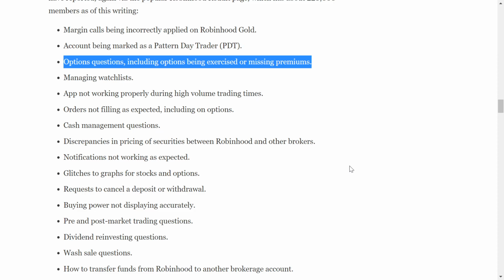Another common one here is options questions, including options being exercised or missing premiums. You're only going to get exercised on an option if you're in the money when you buy that option and it's on that exercise date. You don't have to worry about exercise in any other scenario unless you are selling calls or selling puts, in which case you can get exercised at any point, because the person that wants to exercise can exercise that option at any point once it hits in the money. And in the money is once it hits above that strike price.